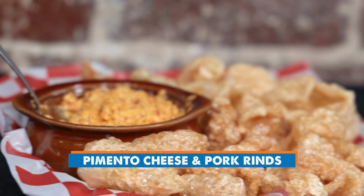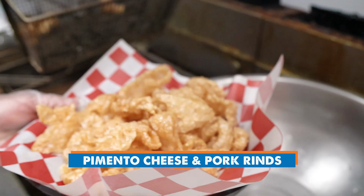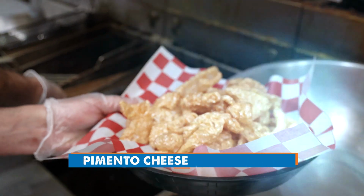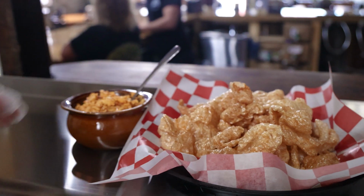Okay, so talk about this. This is probably one of the most popular appetizers we got, right? Yeah, fresh pork rinds. They come in the hard pellets, and we actually make them in-house and create our own blend of pimento cheese. That's a real crunch, by the way. That was not edited in.